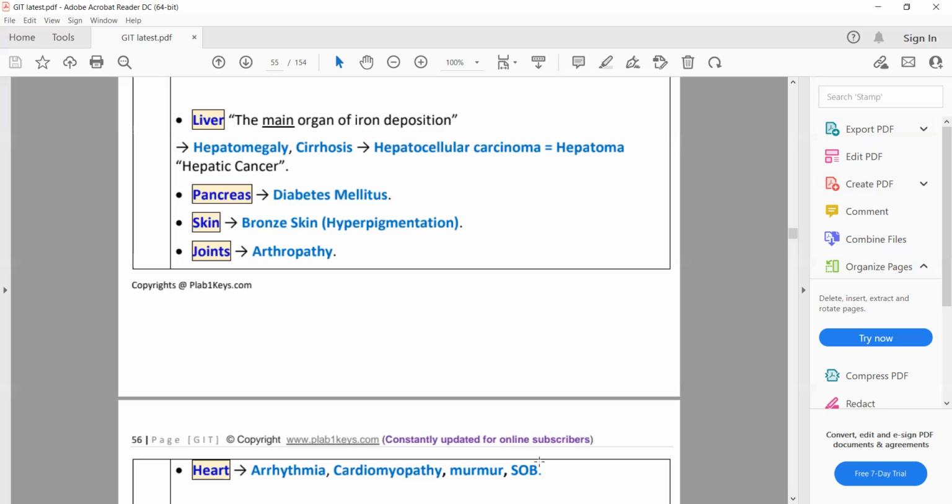We can divide these complications of hemochromatosis into two groups: reversible complications and irreversible complications. The reversible complications are skin hyperpigmentation and the manifestations of heart disease such as arrhythmia, cardiomyopathy, and murmur. Liver cirrhosis, diabetes mellitus, and arthropathy are the three irreversible complications of hemochromatosis.